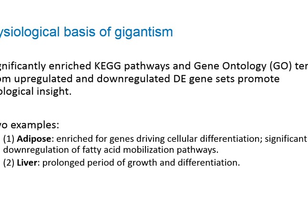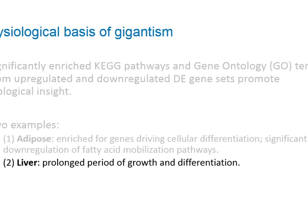and also a significant downregulation of fatty acid mobilization pathways. This suggests that in island mice, the adipose is more differentiated or more mature than mainland adipose. However, it is not yet exporting fatty acids for energy use in other organs. Additionally, we observe this remarkable prolonged period of growth and differentiation in Gough Island livers, and I'm going to go into a bit more detail about this observation.